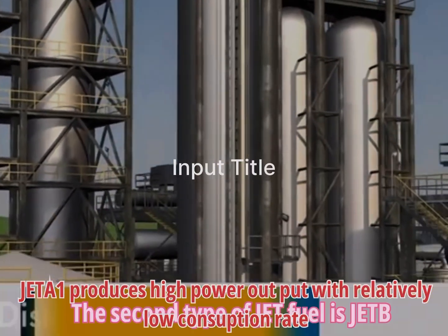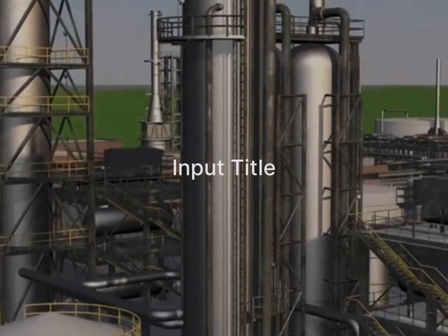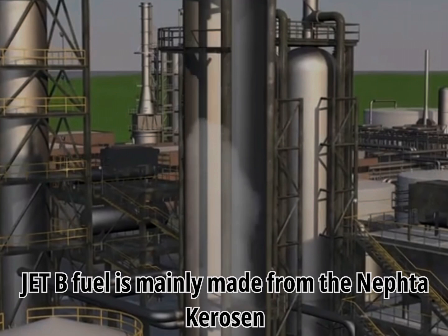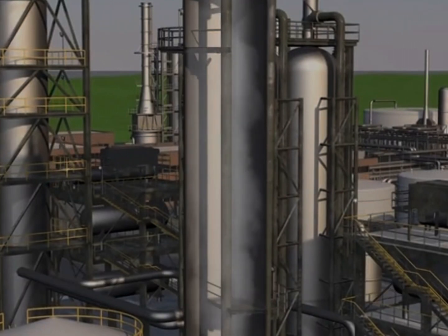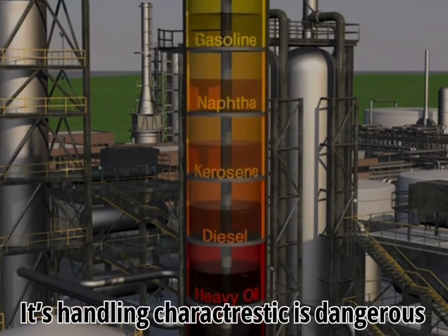The second type of jet fuel is Jet B. Jet B fuel is mainly made from naphtha kerosene, and Jet B fuel is efficient at low temperatures, and Jet B fuel is very highly ignitable, and its handling characteristic is dangerous.